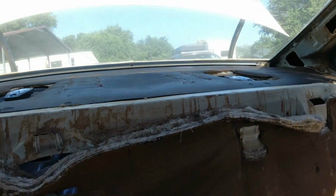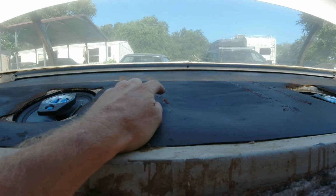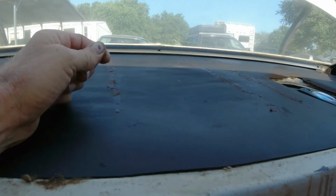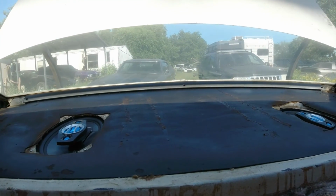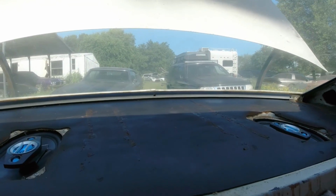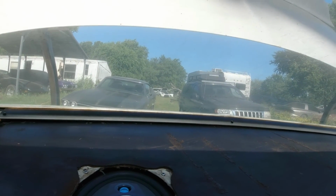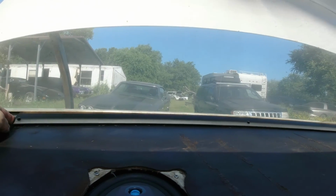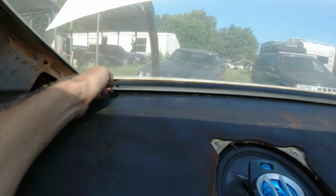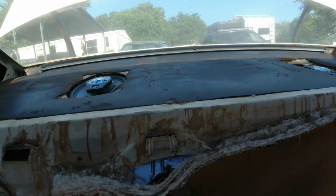Now the back deck, it looks like this was some type of silicone or something. Had some strips on there. This piece here, I couldn't figure out how to get it off. It's loose, but I didn't want to break anything, so I just kind of painted that the way it sits, and then the deck slides right underneath there.